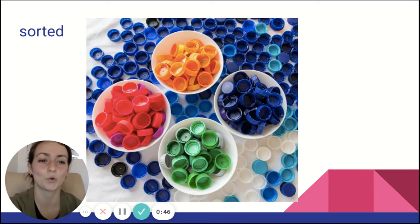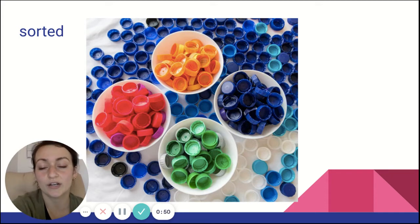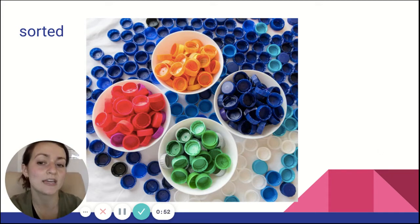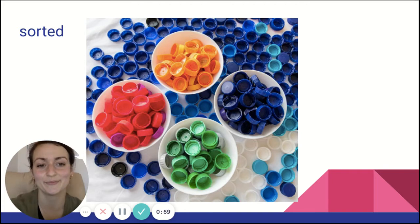Our last word is sorted. Sorted means separated into different groups according to a certain characteristic. So like in this picture, you can see that these caps are sorted by color. Okay, that's one way you can sort things.